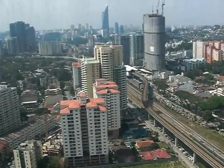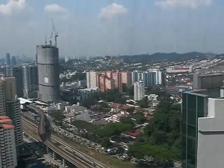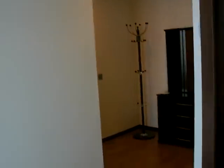And the view from the 35th floor of Kuala Lumpur. Ample storage. Here is part of the closet of the master bedroom. Also custom design lighting fixtures and fan.